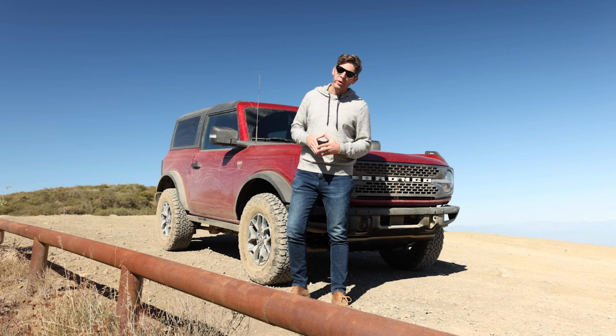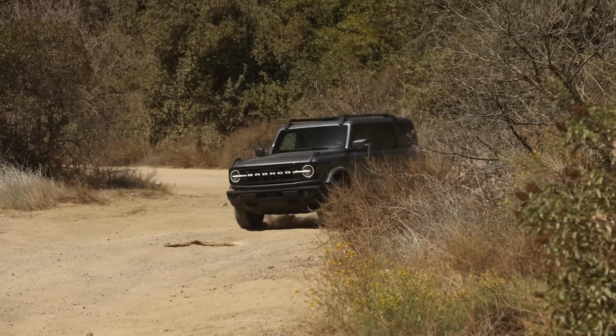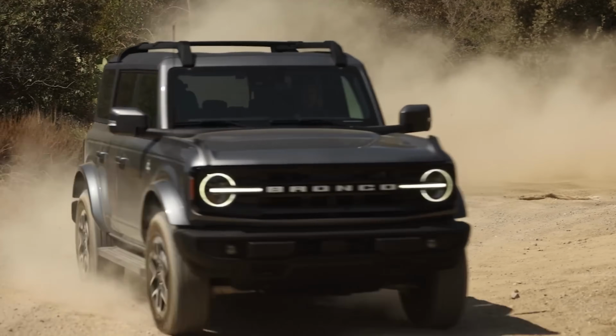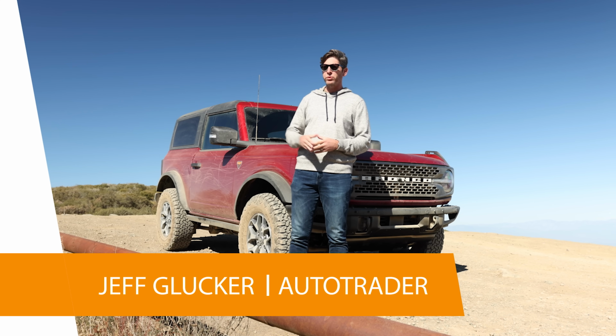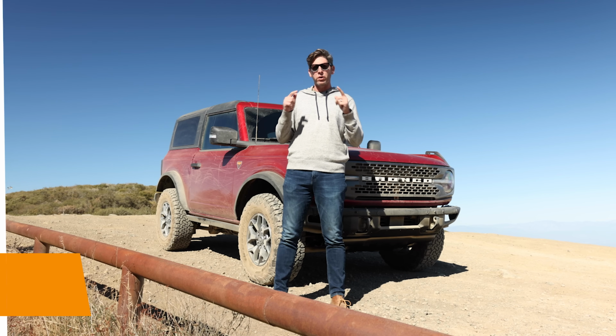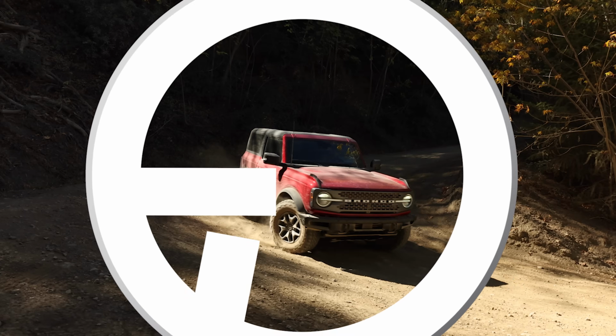Okay, yes, we're back with another Bronco review. Last time we putted around on some dusty trails in a four-door Outer Banks model. This time, we've got more adventurous trails and a more adventurous model in this 2021 Ford Bronco two-door Badlands.